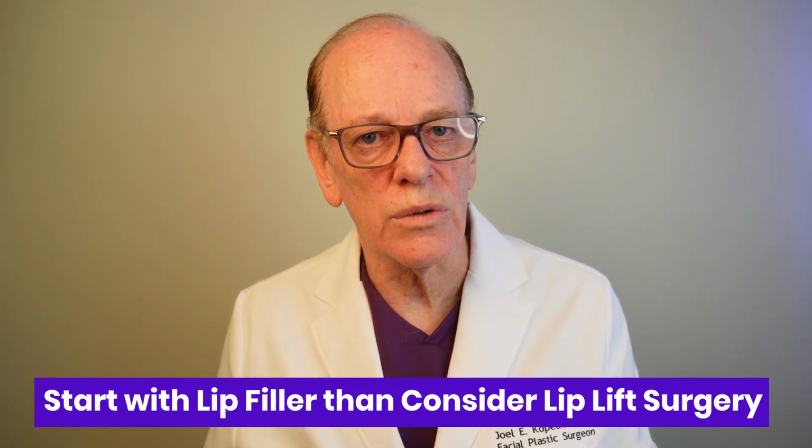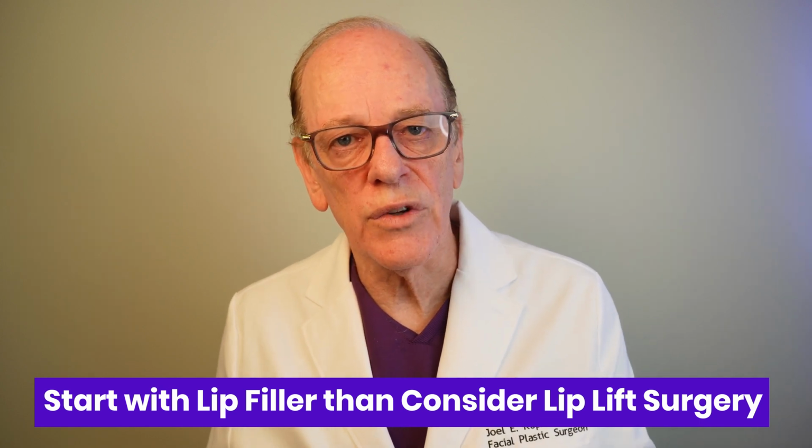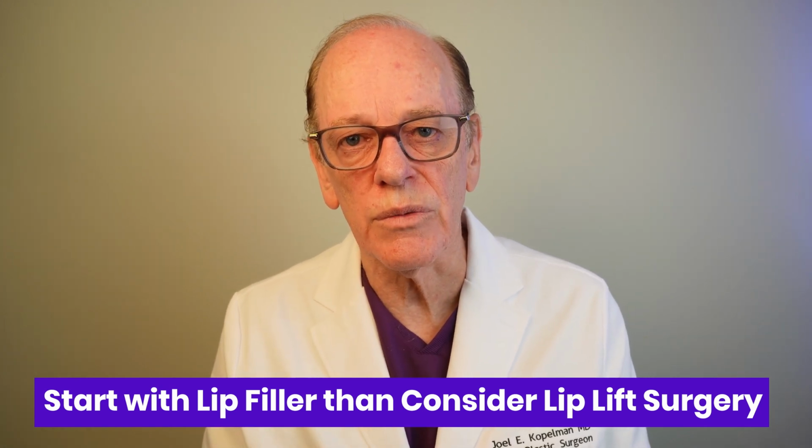So I've given you an overview of the differences between lip lift and lip fillers, and I hope you have a better understanding so you can make an informed decision on which way to proceed. I do believe, again, without being redundant, that you should start out with a lip filler just to get an idea of what you want and desire, and then ultimately, if you want to have a more permanent solution, then a lip lift surgery is possibly a procedure for you.